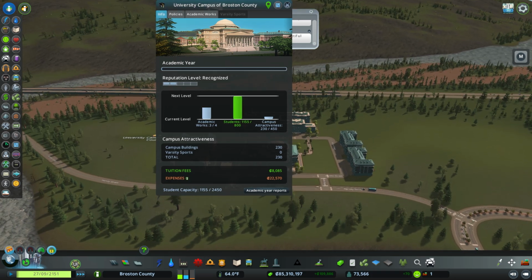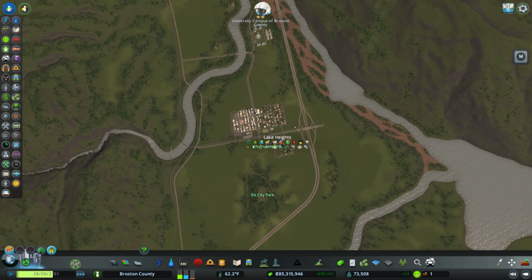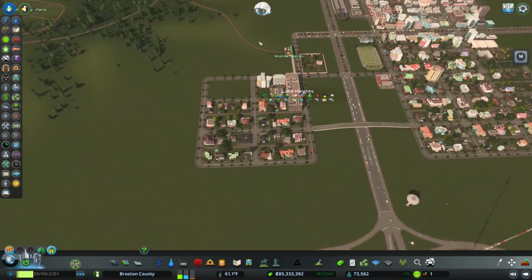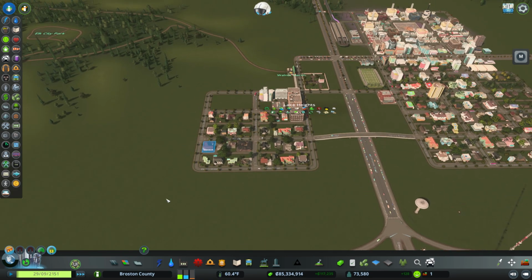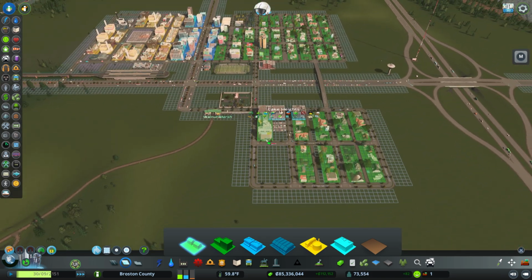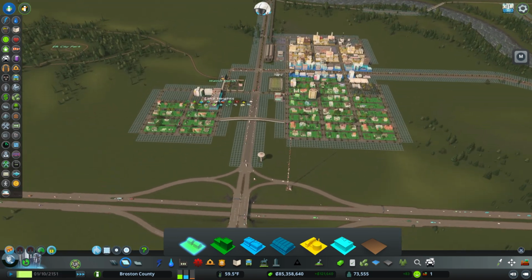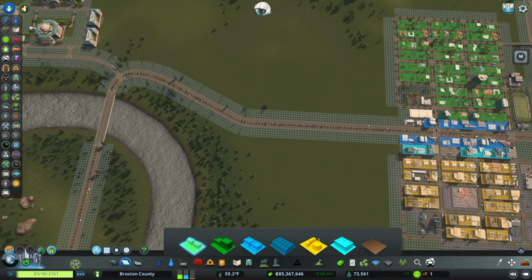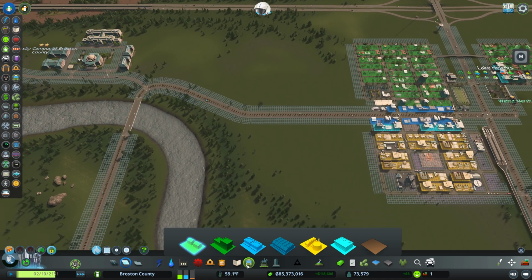So right now, we just need to get our attractiveness up for the next year, and we're going to do that in a couple of different ways. One of which is... gosh, I really thought this was commercial over here. I was thinking it'd be really cool to have kind of like a downtown ball field. This is all residential. Maybe we could have it over here off of this and have it by the water. Yeah, that's what we're going to do.